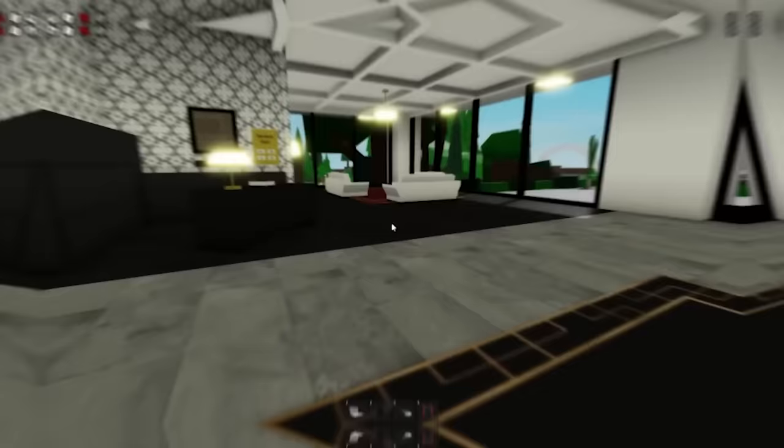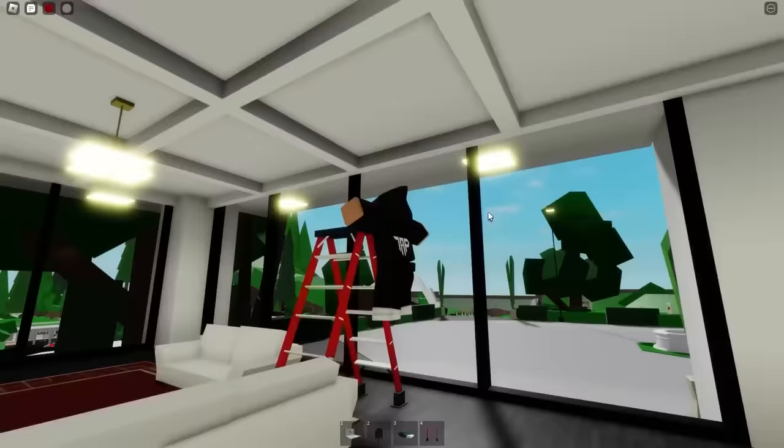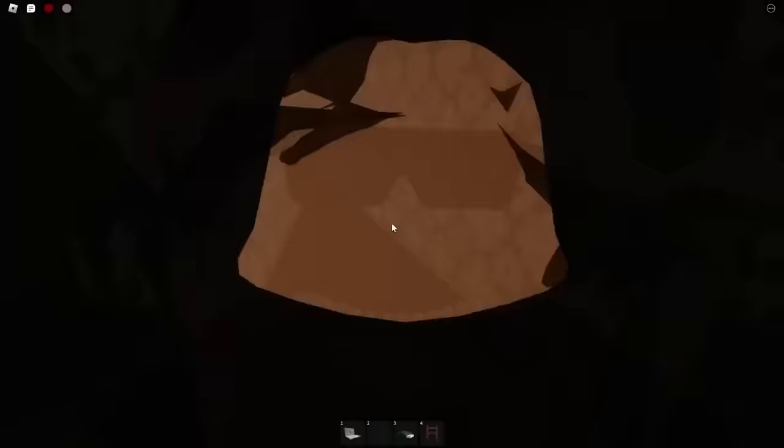There's also another secret inside of the hotel. If you put a ladder down right here in front of these two couches and then just literally spam jump into the ceiling. Okay, I know it sounds weird, but it does work. You'll just teleport to a room. Okay, so watch this and boom. Look, what did I say? I teleported to a room.